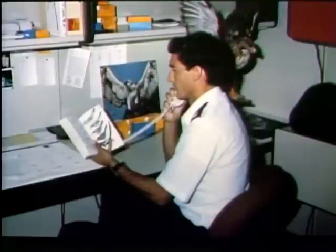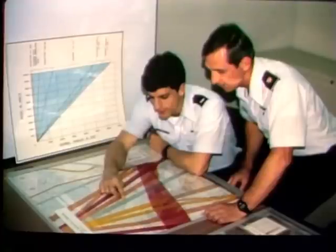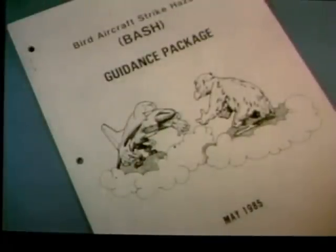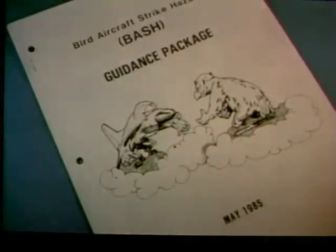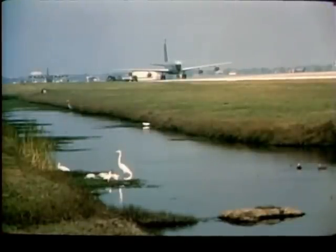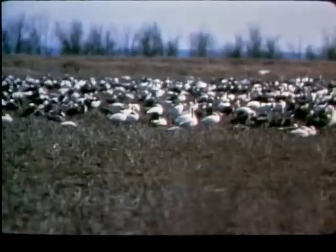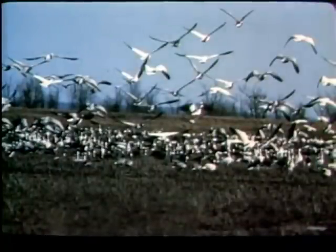The BASH office is only a phone call away to give you information and assistance you may need for any problem you may have with bird control. So is the Department of Agriculture, Animal and Plant Health Inspection Service office nearest you. There's an office in every state. They're all listed in the Bird Aircraft Strike Hazard, or BASH, guidance package, which gives you all the information you need to get into the serious business of effective bird control. Effective bird control. It's up to you.